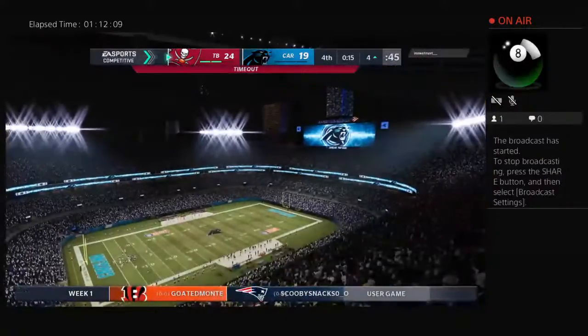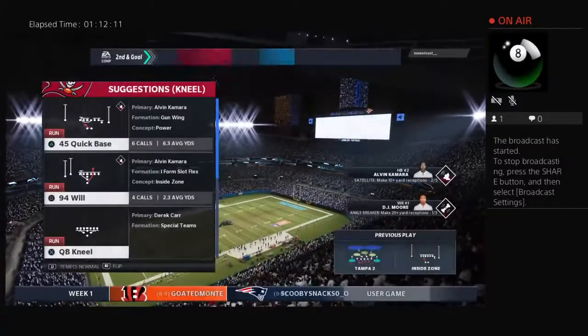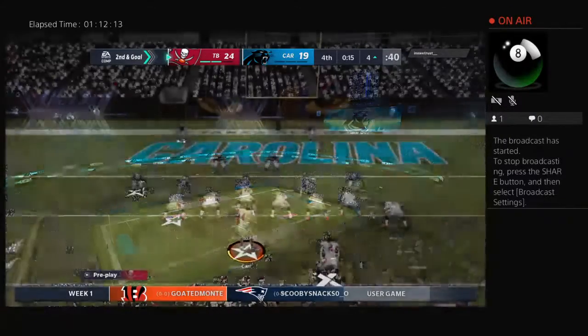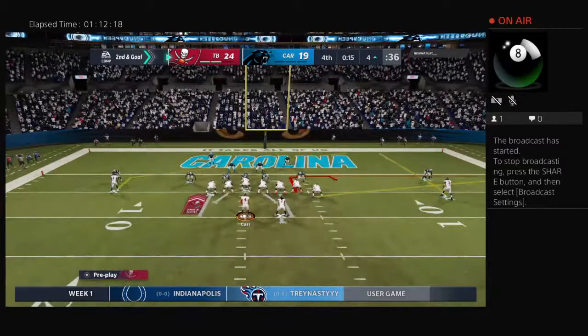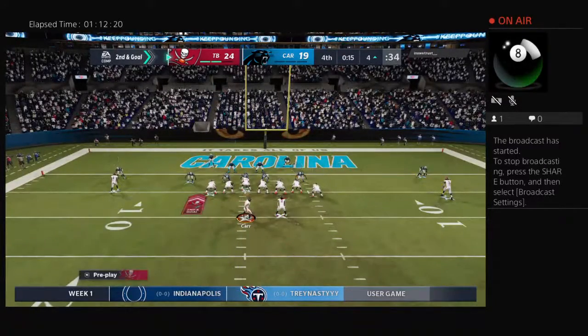And the hole closes quickly here. He can fight only to about the 4. Now the Bucs going to use the first of their timeouts. It's just their first. They've got 2 more to use here in the final stages.